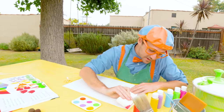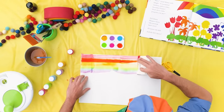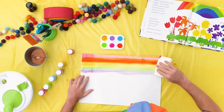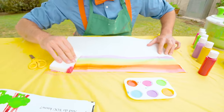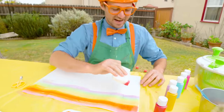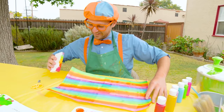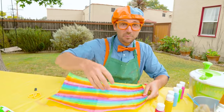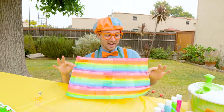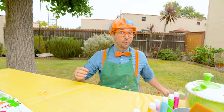Push it down right here. Yeah! Whoa! Look at that! Wow! Yeah! And you do that same thing many times in a row, all the way down. So I'll do that now. Whoa! That is so beautiful! Check it out! Okay, I'm actually gonna set this over to the side so it can dry. It's a little wet still.